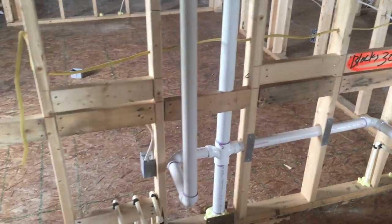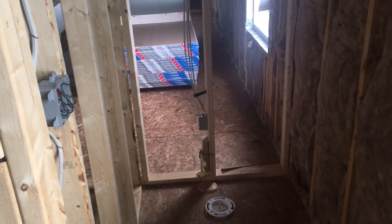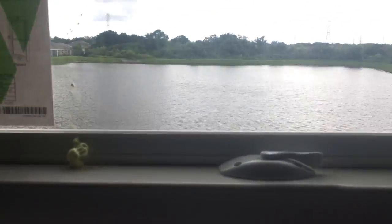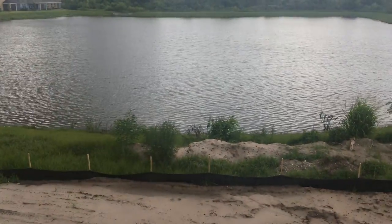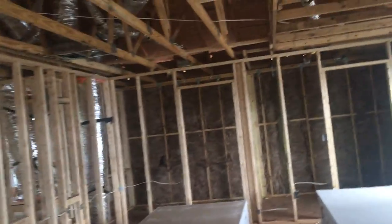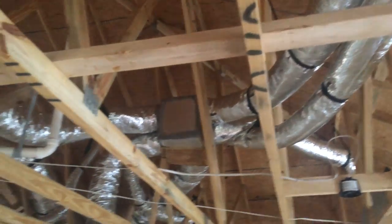Tub, right here will be your sink. Tub, shower and bath. Toilet, that's what I meant. And over there you've got the water again. But you can see the two closets over there, so you're good to go. Everything looks good. I'll give you a quick shot of all of the ductwork just so you have it.